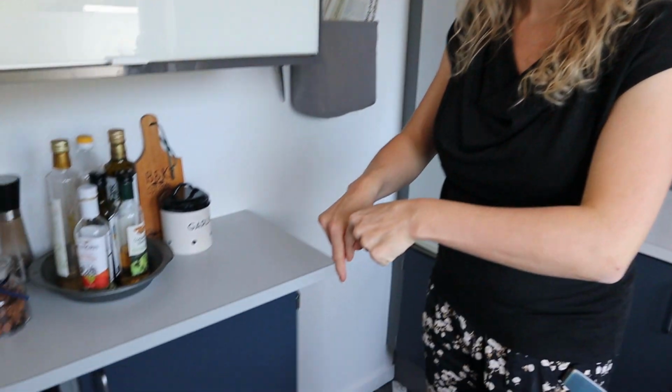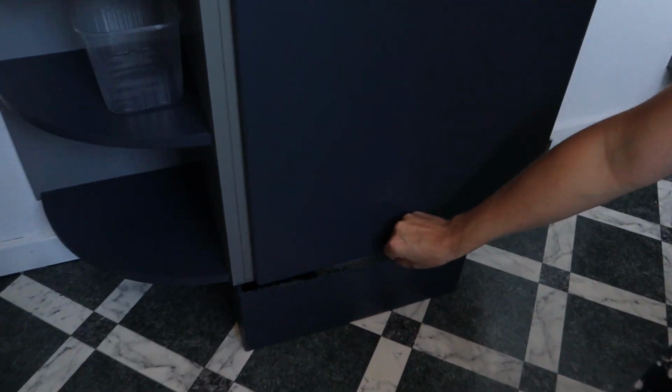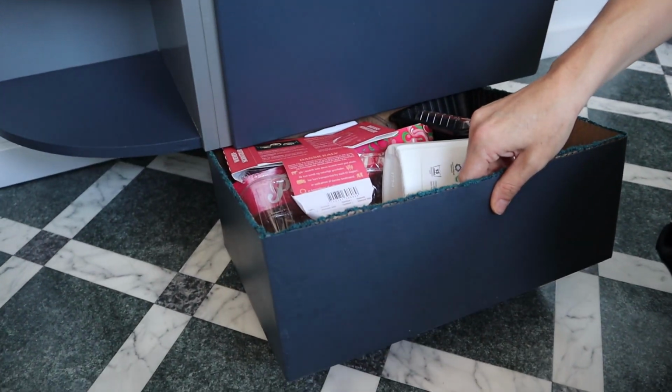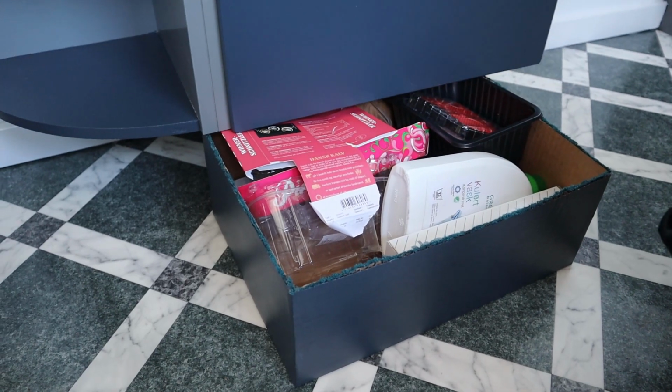A few things I'd like to point out that I really love. Down here, we have recycling. So, ta-da! This is totally homemade, makeshift. We took a cardboard box and painted it and made it all pretty, and we have plastics and cardboard in here.